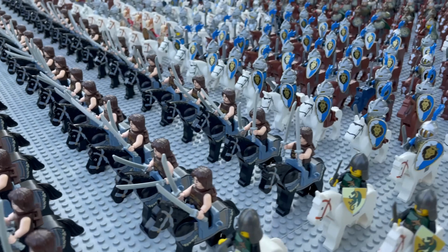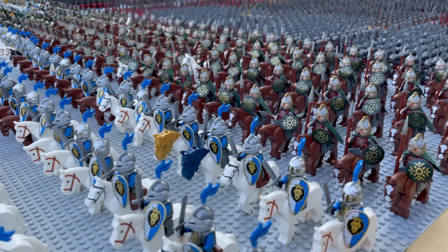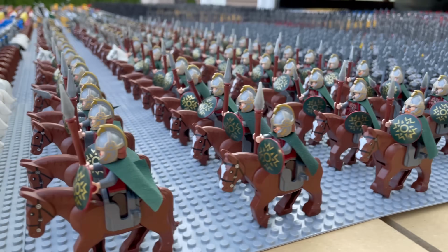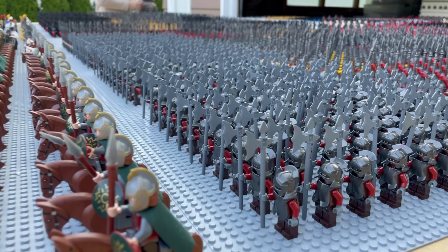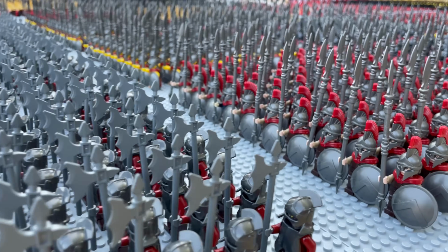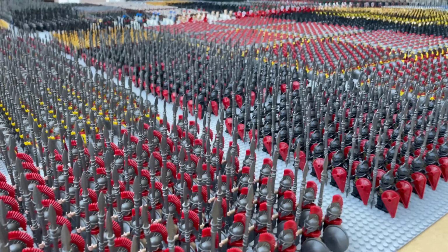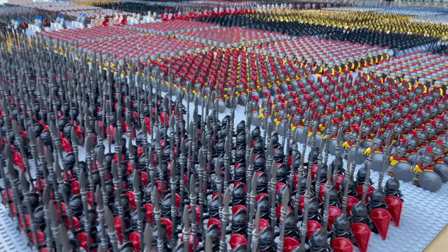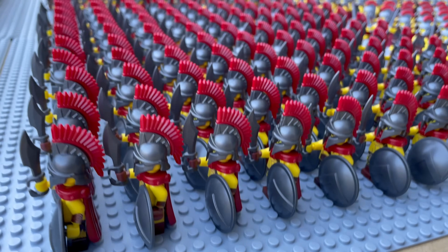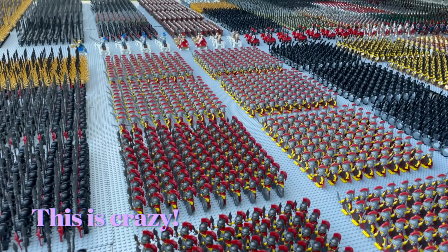You got these guys right here. I wish I knew figs better so I can call these out. You got brown horses now with these green knights on them. And then you're going to guys without horses, which is a crazy amount of minifigs, guys. So I'm assuming there's 100 of them per plate. Oh my God. So all of these guys are from the minifigs packs.